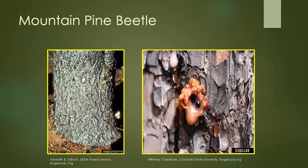If, in fact, the beetle wins, those are all small little pitch tubes, bad sign. That's on a lodgepole. They're more pronounced on ponderosa. And you also see frass around the base. Frass is boring dust and beetle stuff. When we see that, we're pretty sure it's in there, but we look underneath the bark to find the blue stain, to find the galleries.